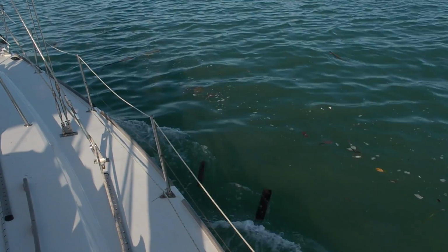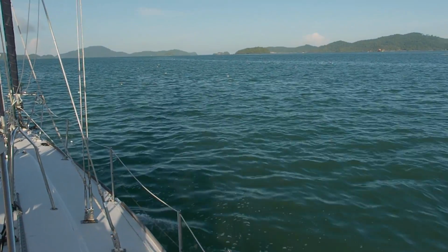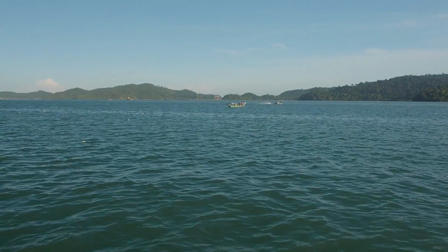Been having some fun and games going down the main channel in Langkawi. The first thing that we noticed is the amount of rubbish in the water, and I have to say it's really disappointing. In fact, it's absolutely disgusting. I have never seen so much rubbish in such a short area. It's very confusing because a lot of the rubbish, when it floats on the surface of the water, potentially could be fishing nets or fishing floats, so it's not until you get quite close up to them that you work out what they are. And what most of it is, is takeaway polystyrene food boxes.